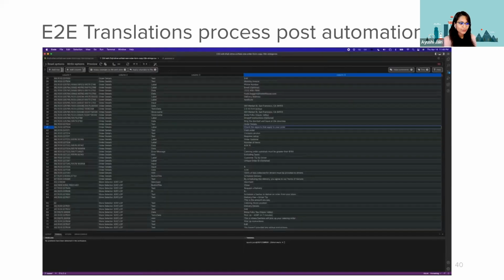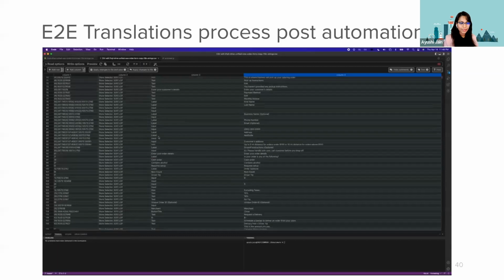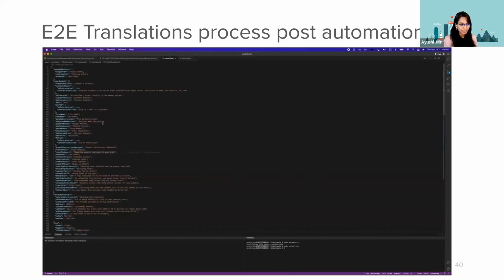In the CSV, you will see column 3 is the list of all the curated keywords that design and engineering settled on for annotations, and our tooling will pick up these from the CSV. In column 4, you will see all the strings that actually need to be translated. If a string has not been annotated with the curated data set, we will skip it in the translations. I'm now running this script to automate.